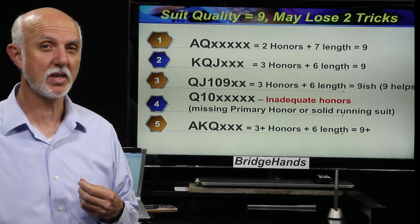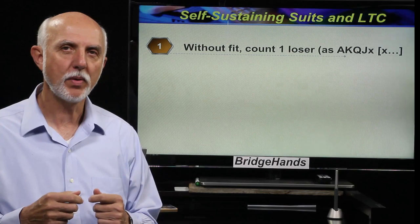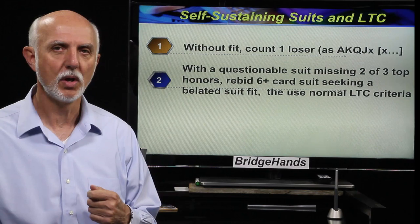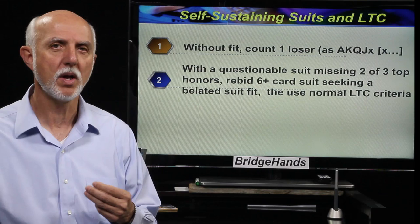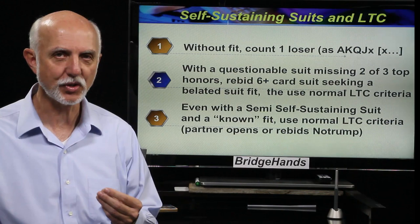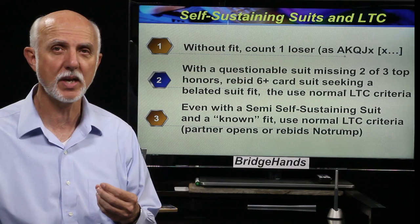To recap, without a fit in our long, strong suit with a suit quality of 10, we anticipate that our proposed trump suit will have one loser, except when we have all of the toppers like this holding. The same goes when we do not immediately have enough top honors to call it a semi-self-sustaining suit. When we rebid a questionable 6-card suit lacking 2 of the top 3 honors, and partner belatedly shows 2-card support by raising our suit, now we can merrily proceed with our losing trick count dance and start counting losers. Ditto when we have a semi-self-sustaining suit and partner balances in no trump. When the bidding suggests that partner holds a doubleton in our semi-self-sustaining suit, off we go counting losing trick count, probably figuring that we just have one loser. Ready? Okay, let's start our journey counting losing trick count.